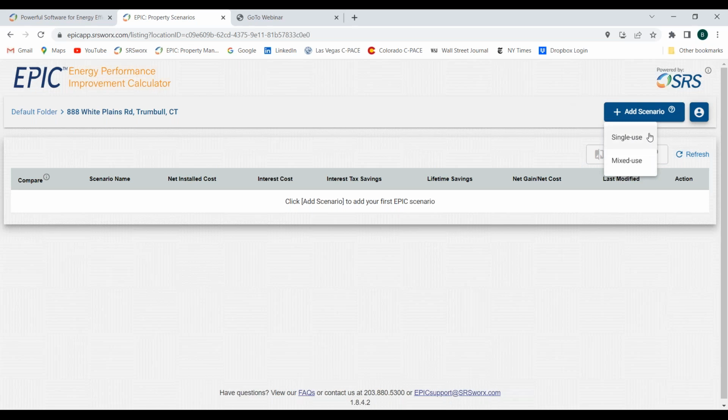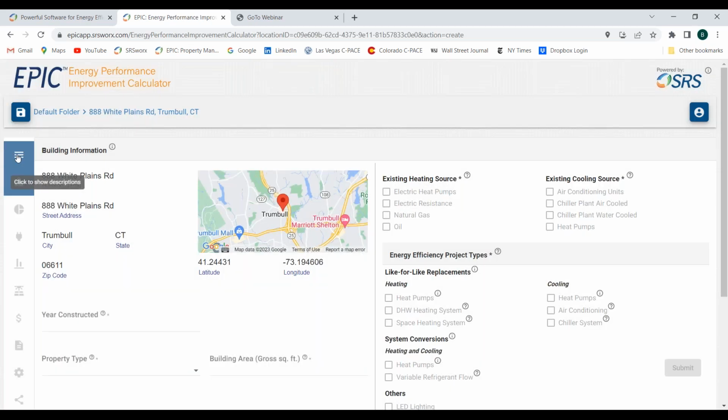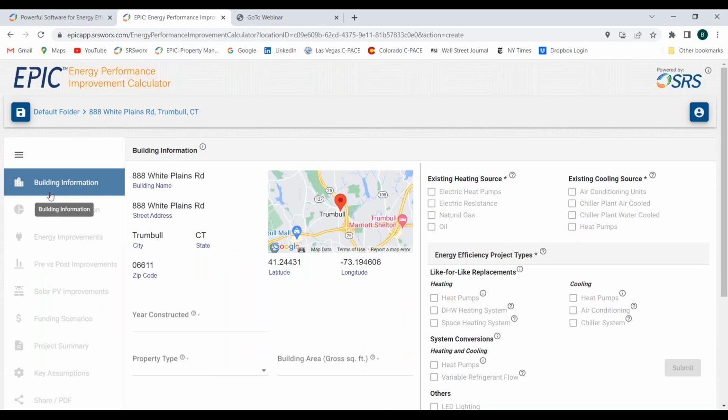Also, I should note, Epic can support buildings that have either a single use, as in the case that I'm going to use here, which is medical office, or mixed use. So let's say you're in a downtown area, central business district area. You have a building that may be ground floor retail and office space, or maybe multifamily space above. You could select mixed use and model a project in that vein as well. I'm going to keep it simple for our purposes and select single use. And then that brings us into the Epic tool.